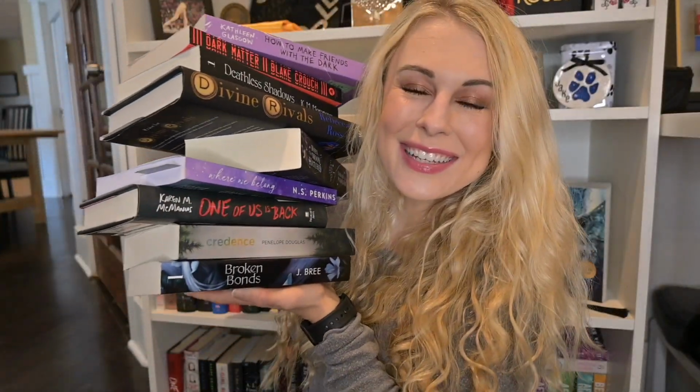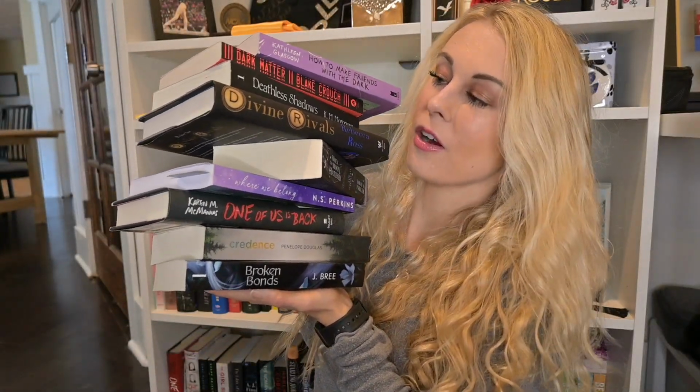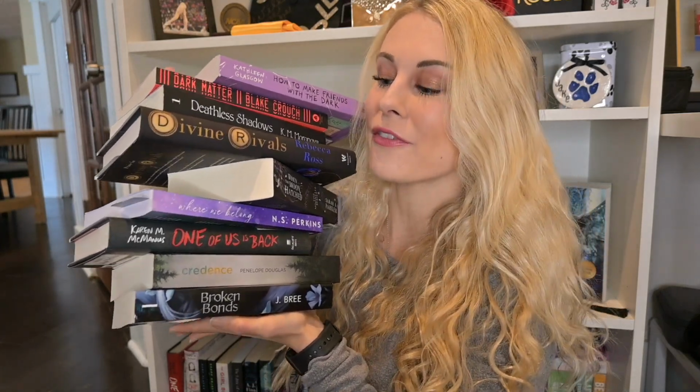Okay, so these are all of the books that are on my physical TBR, and what that means is these are books that I have bought and have physical copies of, but I have not read yet. So in January, I read a total of 6 books, and the last 2 books I read were the Crescent City series, book 1 and book 2, and those books are each 800 pages, so those are really long.